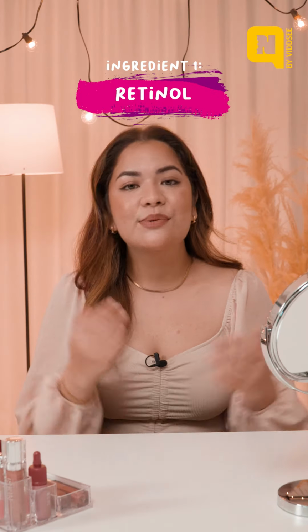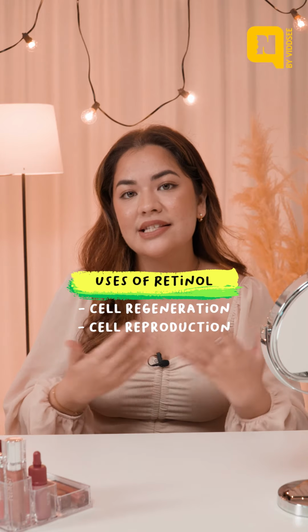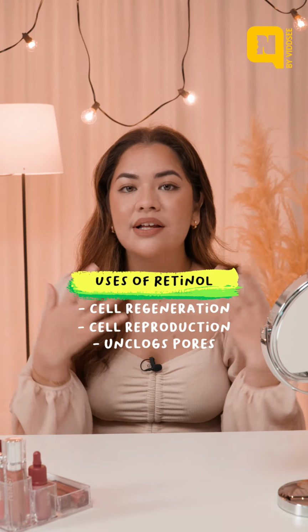Let's talk about retinol. So retinol is mainly used for cell regeneration and cell reproduction. Hence, it actually helps unclog your pores to reveal fresh and bright new skin. But should you be using retinol every day?